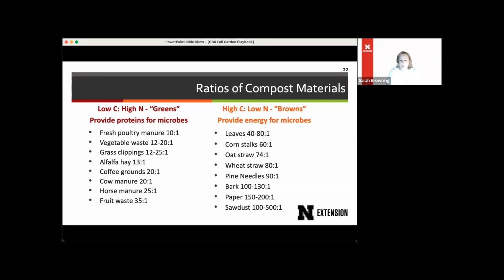Now, when we create a compost pile, we have to have a mix of materials. So we need some things that are what we call green materials, which are high in nitrogen but low in carbon. And then we have our brown materials, which are high in carbon and low in nitrogen. And we need them both, because the soil microbes that are going to start breaking down these organic materials need the green materials, the high nitrogen, for the proteins that they provide. And then they will use the high carbon materials to create energy for them to just live and reproduce and grow the way that they need to in our compost pile.